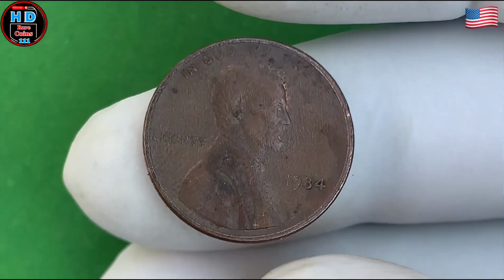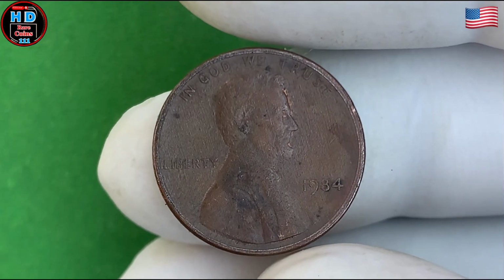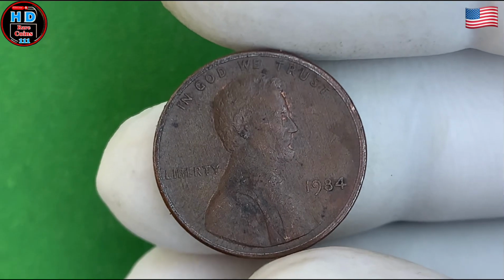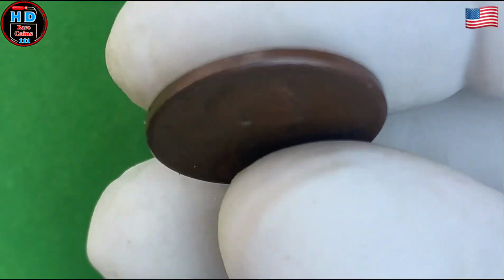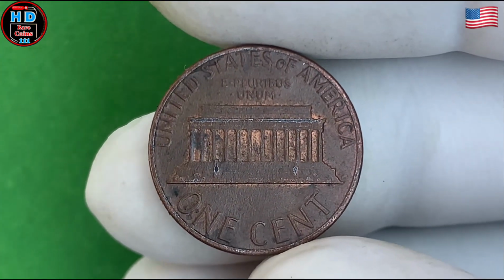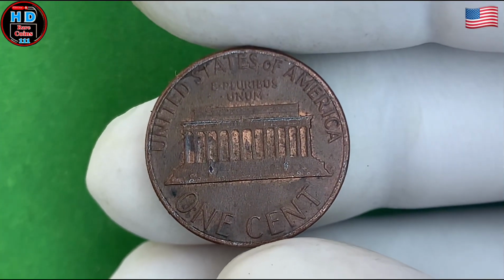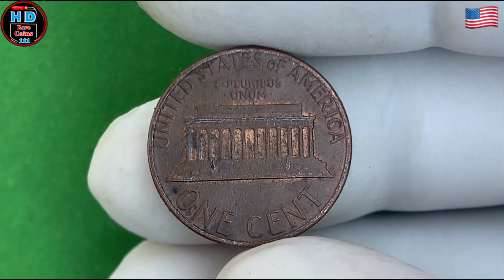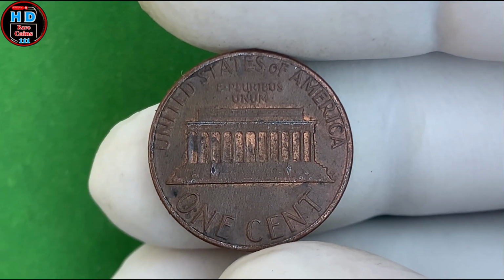The 1984 penny was part of the long-running series featuring this design, and like most pennies, it was produced in large quantities. However, what makes the 1984 penny so special isn't its general appearance, but rather the conditions in which certain 1984 pennies were struck. As with many other years, not all pennies produced in 1984 are created equal. A small percentage of them were minted with errors, and this is where the value lies for collectors.